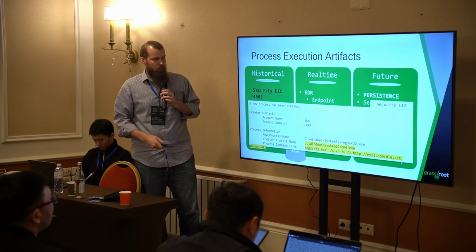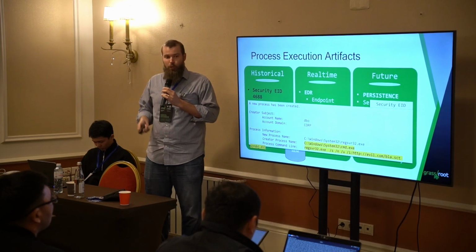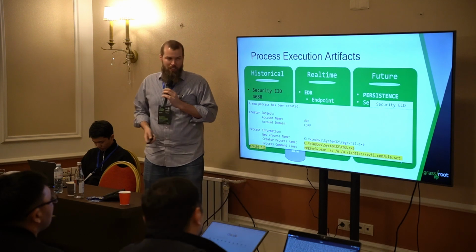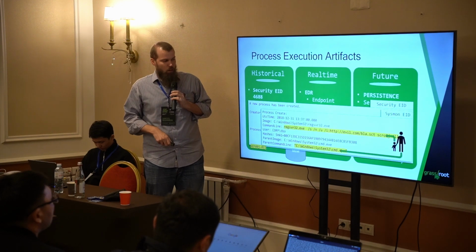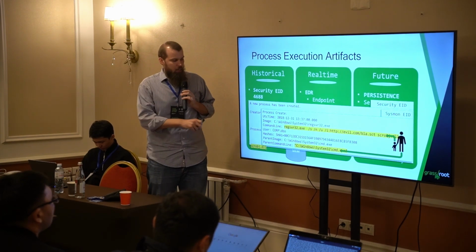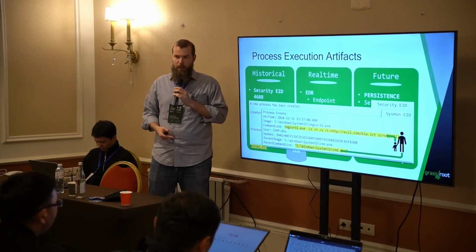So some of the most common ones that I recommend people start with is get visibility into process executions. If you don't know what processes are running on your system, you got to start there. For a Windows system, this is going to be your EID 4688. There is also Sysmon EID 1, which is going to have very similar information. But the important thing we want to focus on is command line arguments, as well as you can update the 4688 to also include the parent process command line.